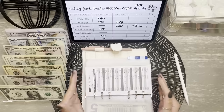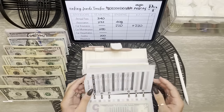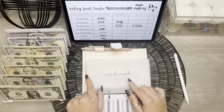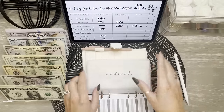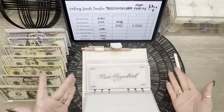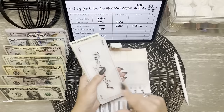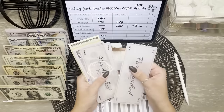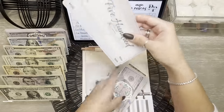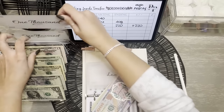All right, and then going all the way to medical. If you did miss out on my savings challenge, I will link it up here for you guys. It's the final cash stuffing video for the year. And medical, I mean, look at this. I am so happy, you guys. We should have in here $2,425. So let me exchange this real quick. These are two $500 props. I will put this down and give myself a 1,000.